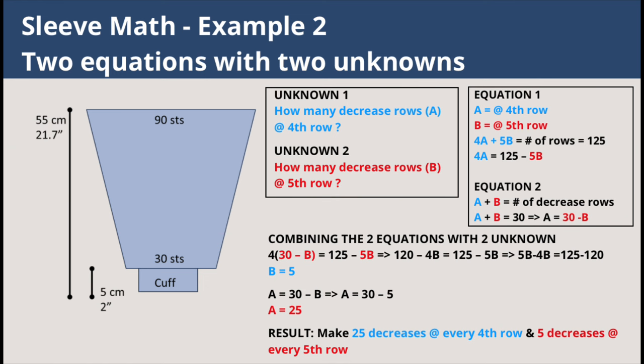So we end up having that 4 times A on the 4th row equals 125 minus 5 B on every 5th row. Okay, so now we look at equation 2. Because we know that the total sum of decrease rounds is 30, and this will be both increasing on the 4th and the 5th round. So we have that A plus B equals 30.